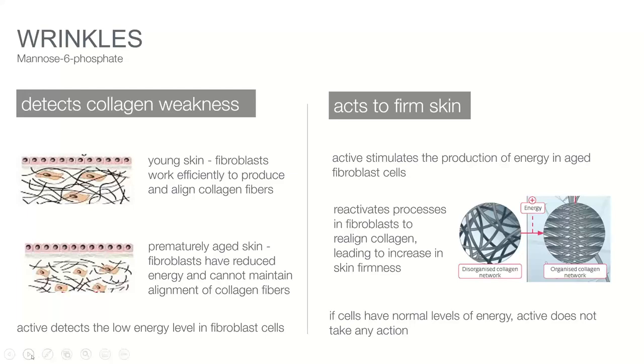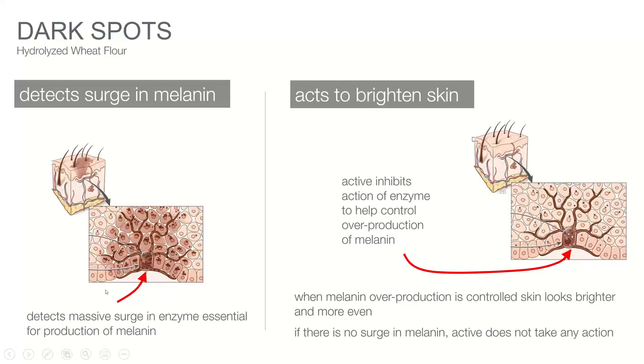Hopefully that made sense. In terms of dark spots, we're using hydrolyzed wheat flour, and as we said earlier, this is all about detecting a surge in melanin. So we know that various things can trigger a surge in melanin production, and that's what ultimately leads to these dark patches and this hyperpigmentation. What this particular active does is it detects a surge in one of the enzymes that are part of the process to produce melanin. What the active then does is it inhibits the action of that enzyme. So it stops it working very well. And that helps, therefore, to control this overproduction of melanin. And when we've controlled that, the skin looks brighter and more even.